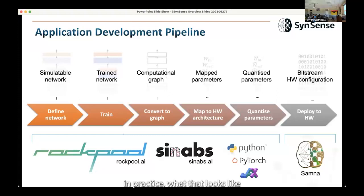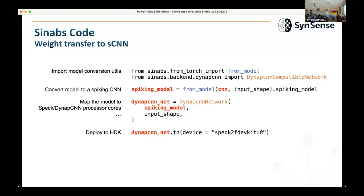In practice, what that looks like is as follows. Given you have a pre-trained CNN, so this is an example where you don't even have a spiking network, you can convert that using some automated methods to a spiking network. Then you can convert that spiking network into an architecture that is compatible with our chips. After that, you just say network.to(my_device). So this is a simplified form of it. At each stage you can do optimizations, but this is the crux of what you need to do in order to deploy your models. So we're trying to keep it as tight as possible to APIs that you're familiar with. And all the dirty stuff goes inside the libraries.